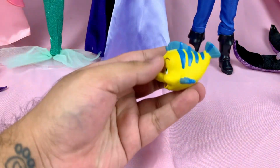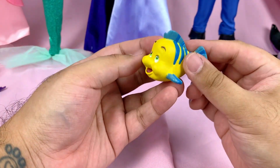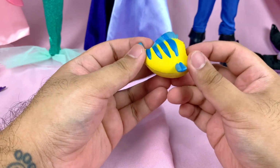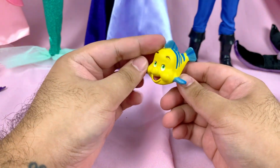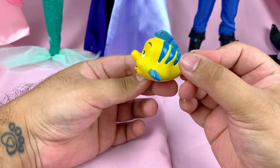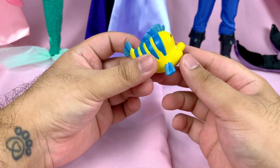Next up, we got Flounder. So Flounder is also the same figure that we have been getting with Ariel for a while in her classic dolls and playsets and whatnot, and he is always lovable and cute. So nothing much to him except for some wonky paint jobs here and there.